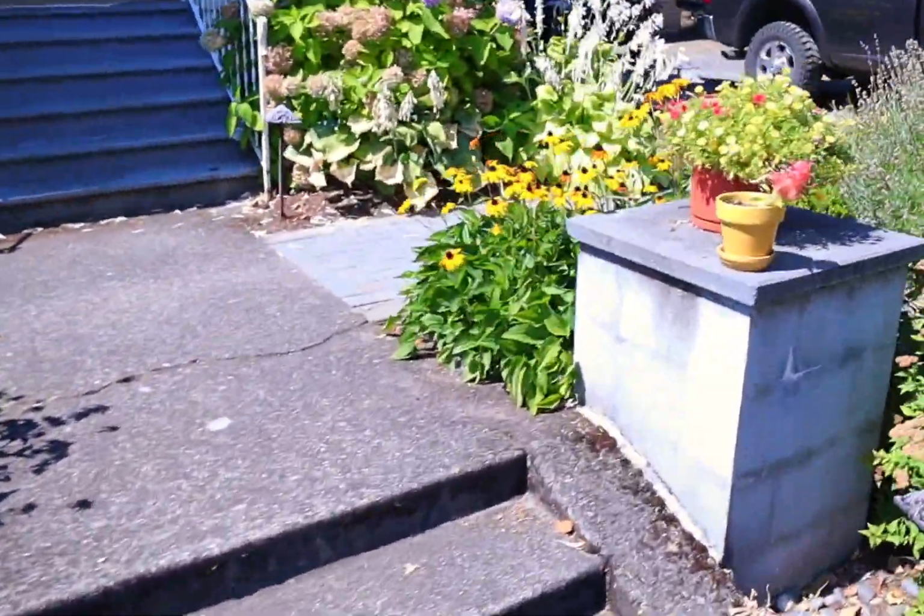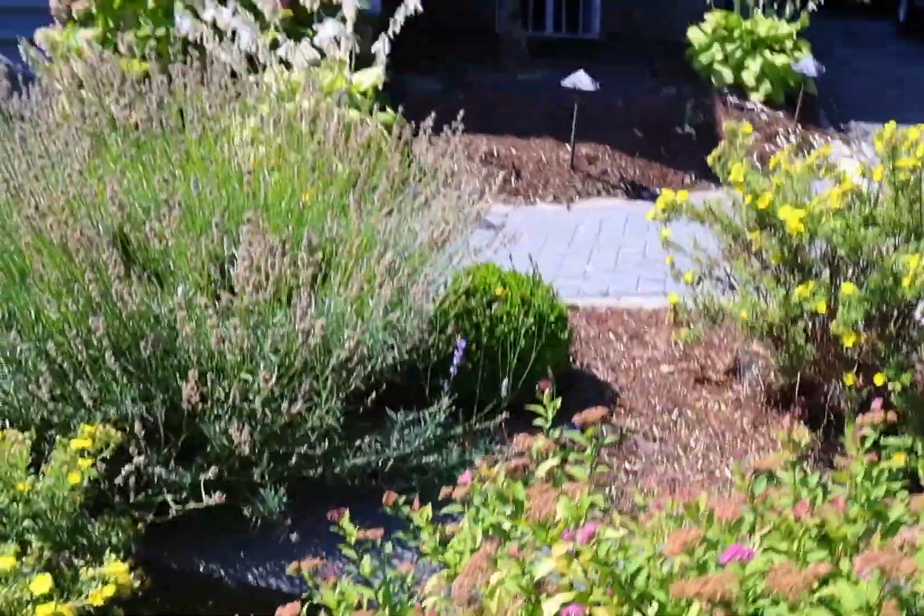And I think this landscape demonstrates that you don't necessarily need to include a ton of herbaceous perennial plants to still have a super colorful looking landscape.